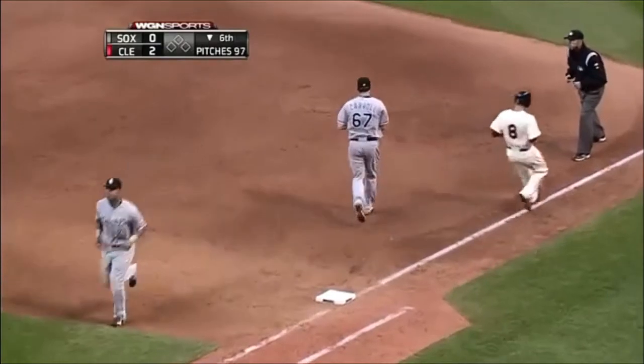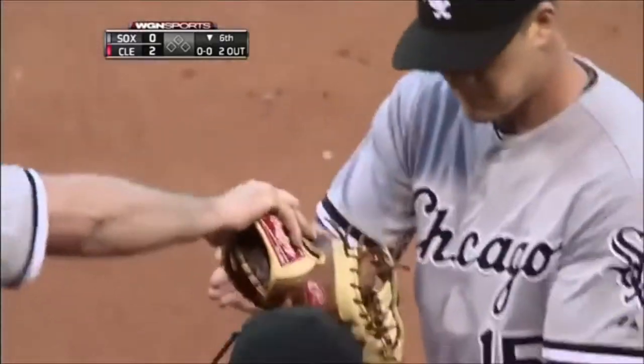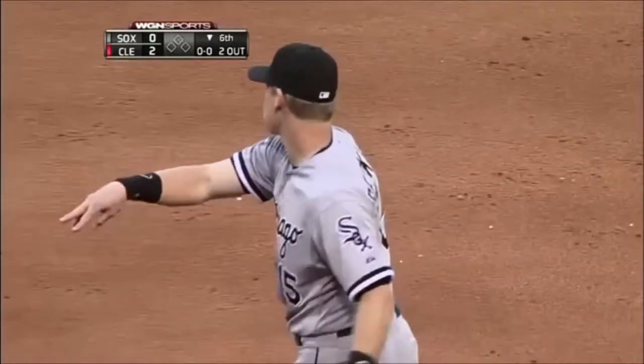He throws the glove with the ball in it. Couldn't get the ball out of the glove as it's stuck in the web, and so that's what you do. Throw the entire 2-2 pitch.